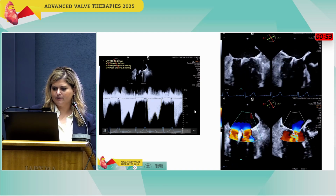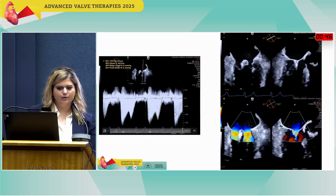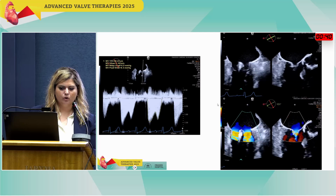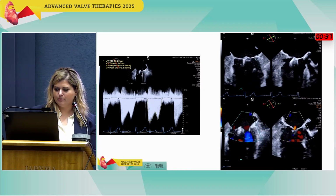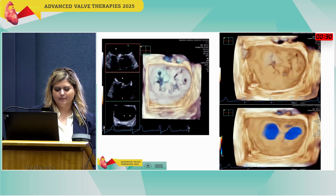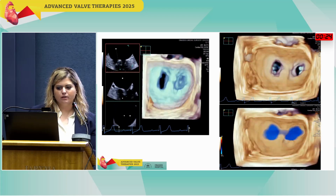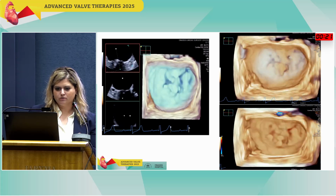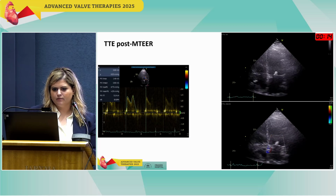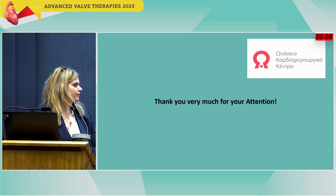That was the end result after the MitraClip. You can see that we have only a minor MR remaining, and the gradient was 5 millimeters of mercury. We decided to take out the guide catheter because no second clip was needed. That is the end result in 3D MPR. We see that the damaged posterior leaflet area is completely grasped by the clip, and the result is really nice. And that is the transthoracic echo before the patient was discharged. And that was it for the day.